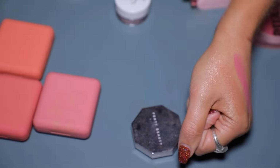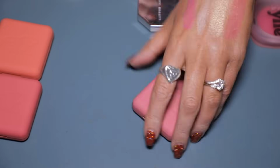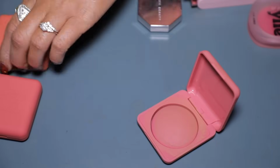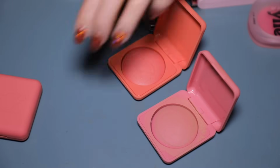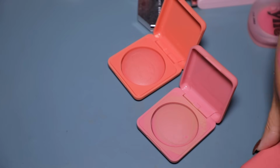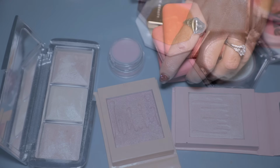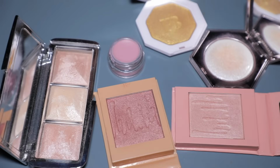It's glowy and shimmery. It reminds me of like an indie product. And then I have a couple, well, 3 About Face. These are like a very dry cream, but they look really pretty on the skin. So I enjoy those. More is more, right?